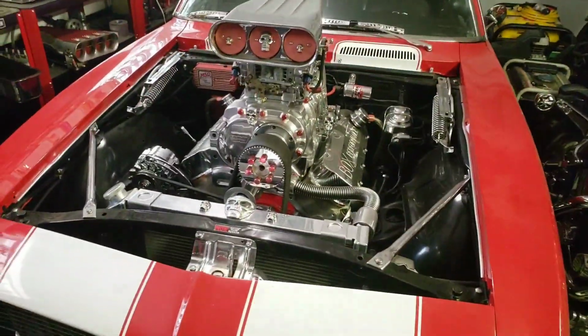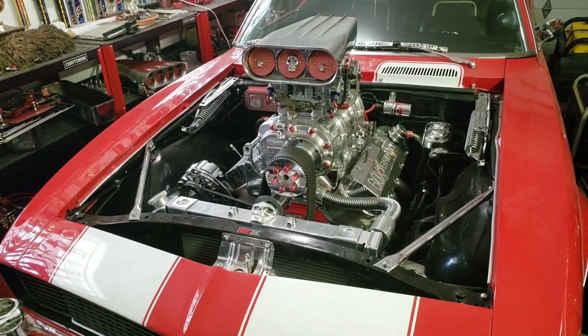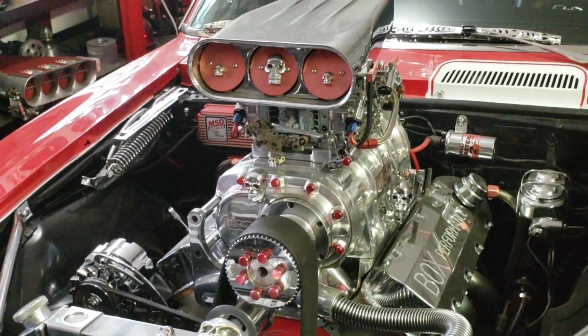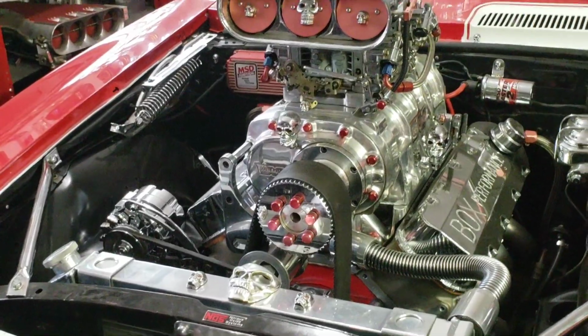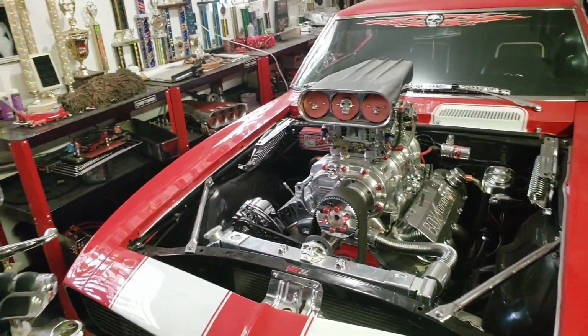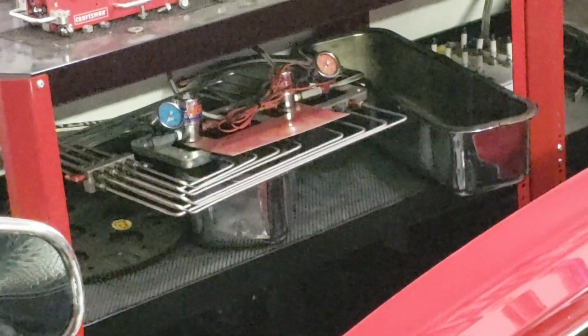Now this here is a 540 cubic inch motor, and it's got an 871 wind blower on there with two 950 Holley double pumps. So that's the streetable version of it. They're on there because I sold it for $75,000. The guy put down $1,000 and never came back and got it. So now what I'm going to do is put my 1,000 horse of nitrous back on.